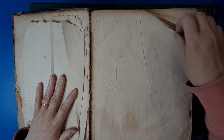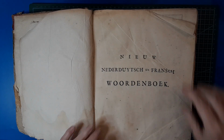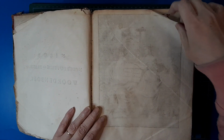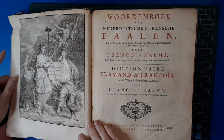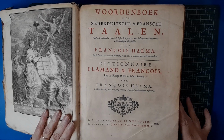There's quite a few of them at the front. And then we get a bit of text. It's in a foreign language. All stained, dirty, beautiful. There's a plate here. Beautiful old image. And then this is kind of like the title, well, it is the title page.